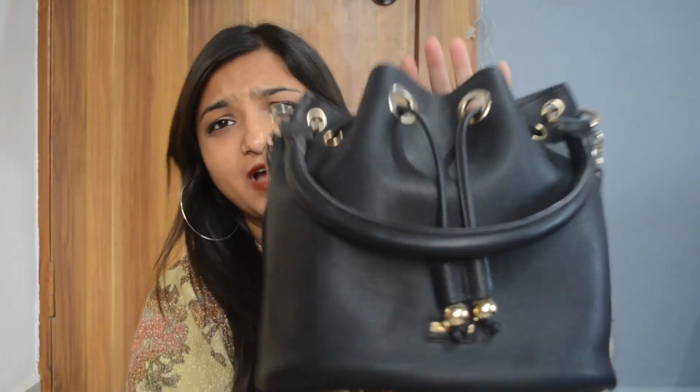And I just love the fact that it is black in color because I really feel that black completely goes with everything, with every outfit, with every look. And it also has a golden detailing on it, which I love. And this bag is actually from brand LOV. I think it's a brand of West Side only, and it costed me around 1800 rupees. It was actually on sale and it was originally priced at 3000, but because of the sale I got it at a very decent price and I really liked it. So let's see what's inside my bag.